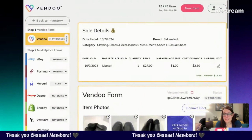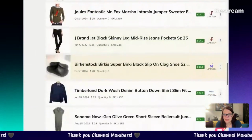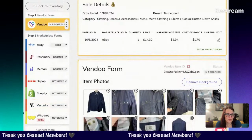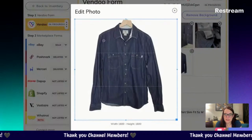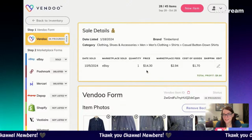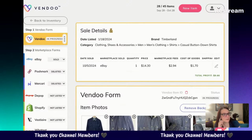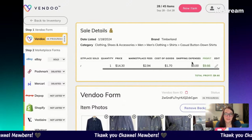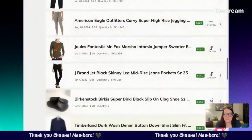So, first sale in that two week period. Is that right? That was the first one? Hold on one second. Nope, it was not. First sale in that two week period, from October 5th through the 18th, which is today, was this Timberland button-down denim shirt. This sold while I was running a sale on eBay, which I think ended on the 14th, something like that. I put it in just to see if anything will stick, and I made a few sales. So this sold for $14.30. My marketplace fees were $2.94. Cost of goods was $1.70 from the bins, and my profit for this one is $9.66. So not a super great sale, but better than nothing.